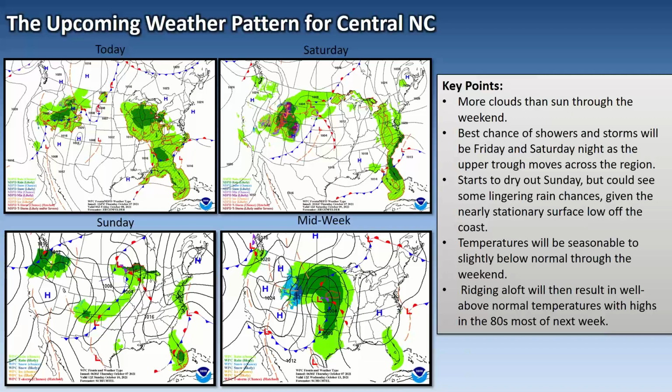Then as both lows move off, we get ridging that builds overhead by early to middle part of next week. That means dry conditions, and that also means temperatures are going to go above normal. In fact, we're looking at temperatures averaging 7 to 10 degrees above normal in terms of highs for Tuesday through Thursday. And that means highs mostly in the 80s. So if you're a fan of the warm weather and you're the ones hanging on to summer, you will be happy next week.